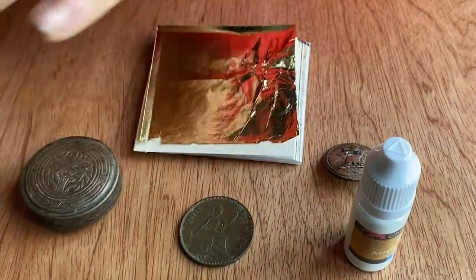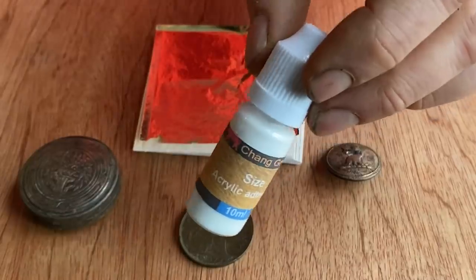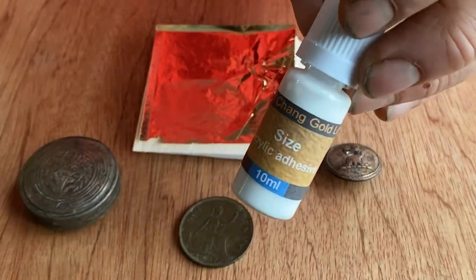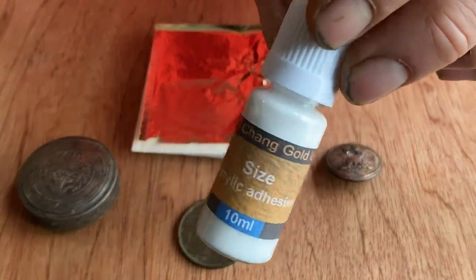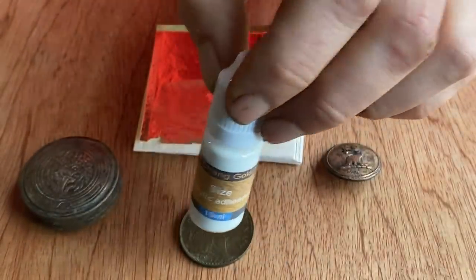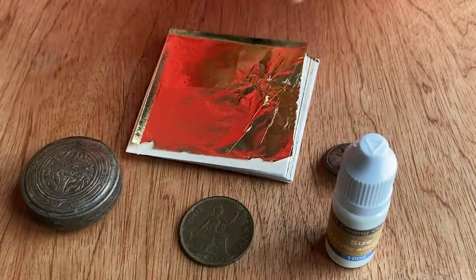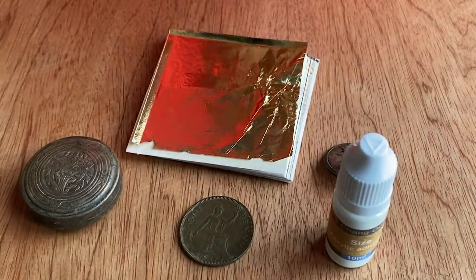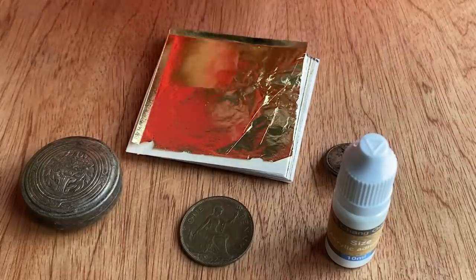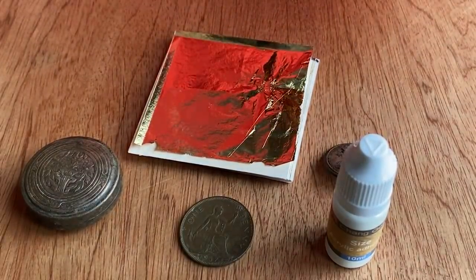So I thought all these finds in the river have given me a great opportunity to get going and create some gilding. So what I have to do is apply some of this glue first of all onto the object, let that set, and then once that's tacky, I can then apply the gold leaf. And I have to make sure there's no drafts in the room, otherwise this will just fly off. It's so thin. So yeah, it should be good fun, and I can't wait to see the results.